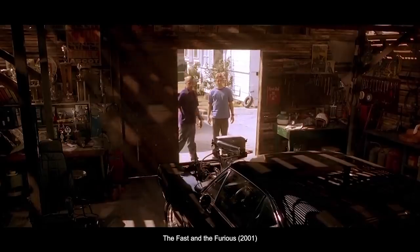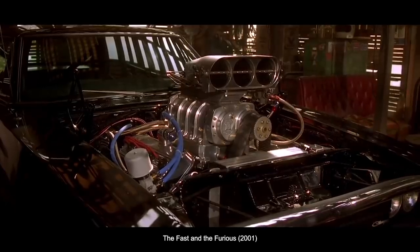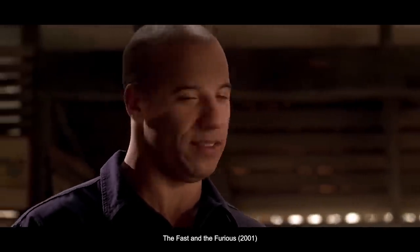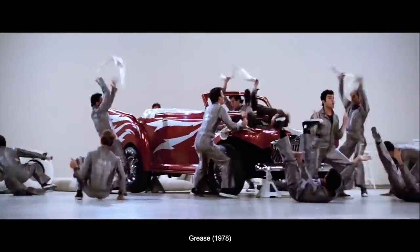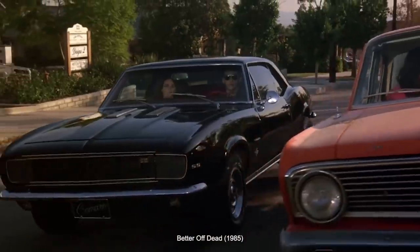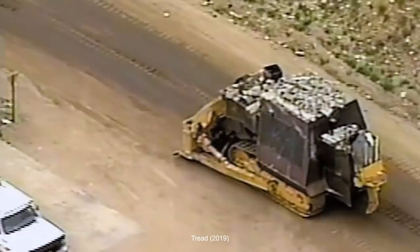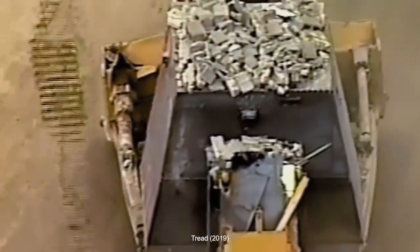In other movies, a car isn't a car so much as it stands in as a symbol of something else. Maybe a symbol of past trauma, like Dom's Charger from The Fast and the Furious, or a symbol of family, as in Roma. A symbol of love, like Grease Lightning, or a symbol of folly, hubris, and the woefully insufficient precautions taken in Jurassic Park. Better Off Dead's Camaro is a symbol of progress and growth, while the killdozer in Tread serves as a terrifyingly real symbol of a man's rage born physical in metal and concrete.